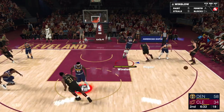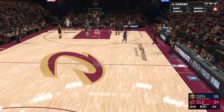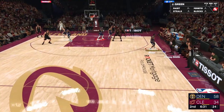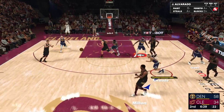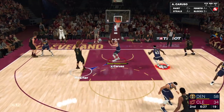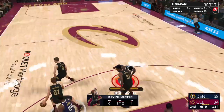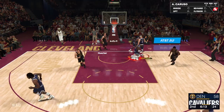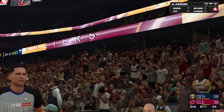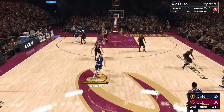The Nuggets making a switch here. Caruso's checked in. And the ball goes out of bounds. Last touch by Caruso. Caruso against Herter. Denver grabs the miss. Siakam's got rebound number 5 here tonight. Let's just say his subpar shooting is just one reason why they are trailing in this ball game. You gotta love his hustle, leaving the defense no time to react. And all of a sudden, that man was just on the other end. Wow.